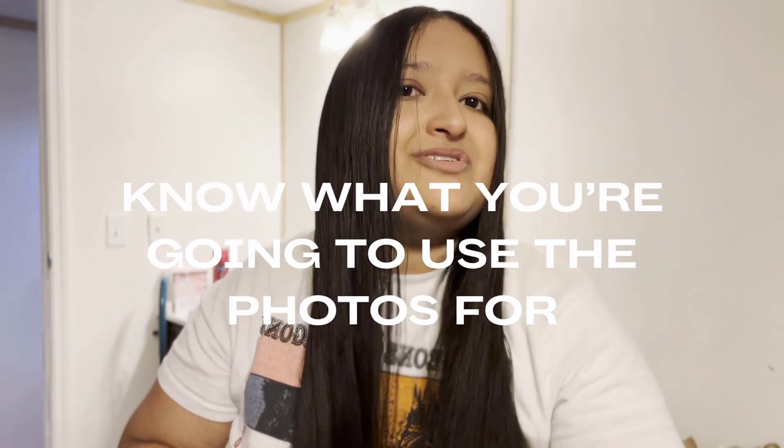Now, my first tip is going to be know what you're going to use these photos for. Vivian and I had a long conversation about how these photos are not going to be professional photos. They are professional photos, but we're not going to use them in a professional kind of like LinkedIn profile setting. We already have photos like that. Instead, these are going to be more laid back, more personable photos that we're going to use on social media. So because of that, I now can plan accordingly.